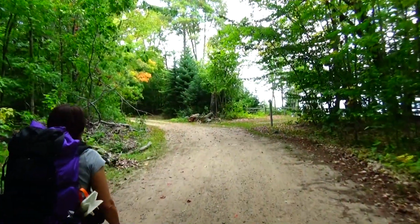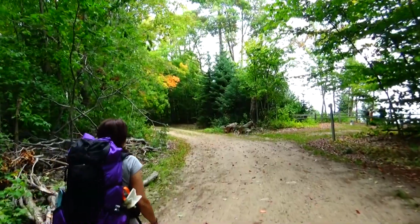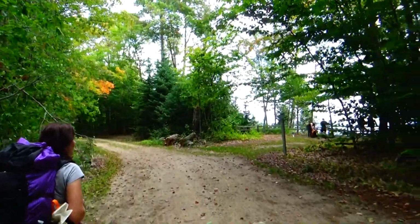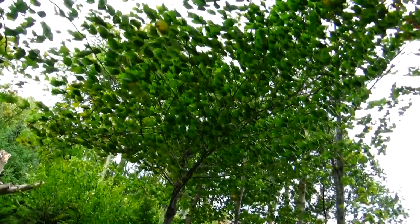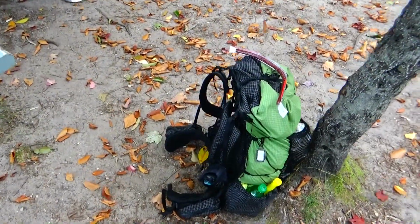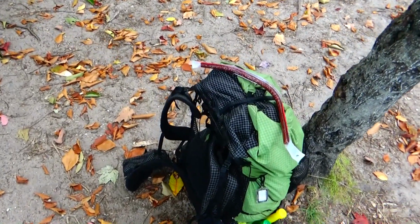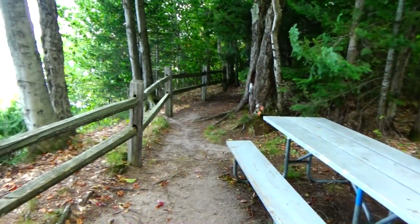Now we should be coming up to Trout Bay Overlook. We'll go check out the views from over here. It's definitely windy here. You can see the leaves blowing. We're just gonna drop our packs here real quick, eat this beef stick for a quick lunch, and check out the nice views.